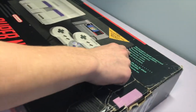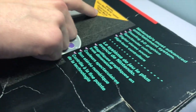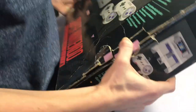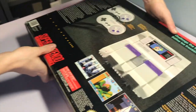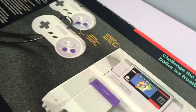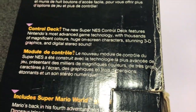But first, I love to read the stuff that's inside the box. Usually they include some interesting material, but it's cool that it includes Super Mario World. That's definitely interesting. But the fact that it says like stunning 3D graphics, or it's trying to advertise like it's the best system ever, I know we think of that as kind of funny today. It's like the best 3D graphics and stuff. But at the time, this was a definitely impressive system.